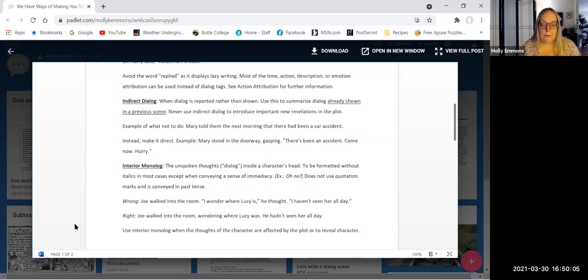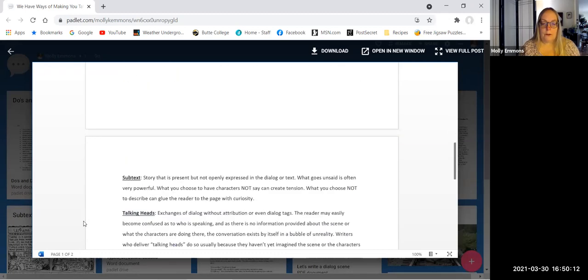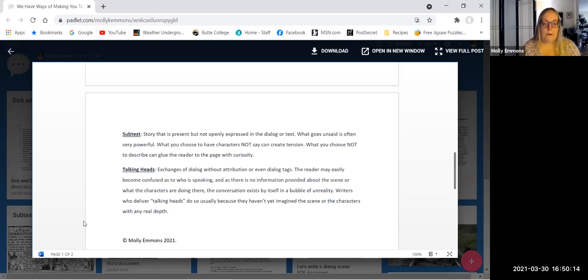Use interior monologue when the thoughts of the character are affected by the plot or to reveal character. Rule of thumb, use it more often than you think you should. Another good term for you to know is subtext. Subtext happens when there's story present, but it's not openly expressed in the dialogue or text. What goes unsaid is often very powerful. What you choose to have characters not say can create tension. What you choose not to describe can glue the reader to the page with curiosity.